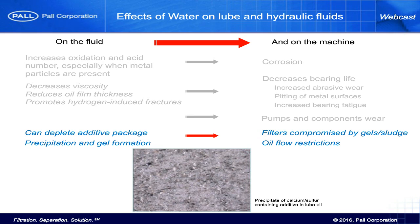Because what you're trying to do there is, instead of stopping particles, which is its real job, you will be asking the filter to start separating gels and sludge, and everything will be nice and sticky and gooey at the filter location. Not only at the filter location, but that phenomenon tends to plug the tight oil passages in the system. It will restrict the flows in some areas, and it's really something we need to avoid.